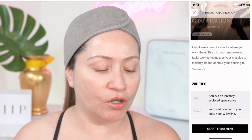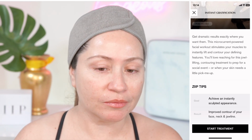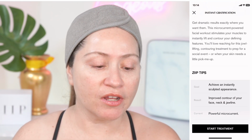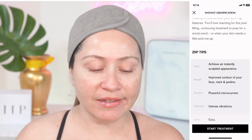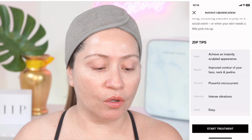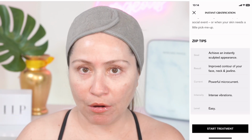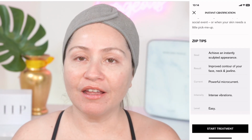One of today's treatments is Instant Gratification, which really packs a punch. Get dramatic results exactly where you want them. This microcurrent power facial workout stimulates your muscle to instantly lift and contour your defining features. You will love reaching for this brow lifting contour treatment to prep for a social event or when your skin needs a little pick-me-up. The Ziip tips: the goal is to achieve an instant sculpted appearance. The result is improved contour of your face, neck, and jawline. The current is a powerful microcurrent, the intensity is an intense vibration, and the level is easy.